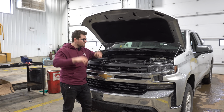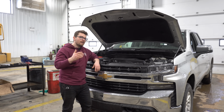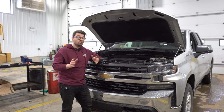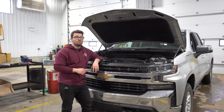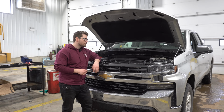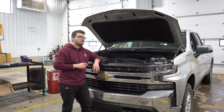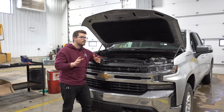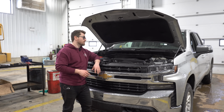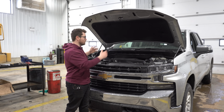So the first generation of 5.3 ran from 1999 to 2007. In 2007, GM introduced some updates to the 5.3 platform, including the active fuel management, which is basically cylinder deactivation. This introduced quite a number of problems for the engines in the later years, which we'll get into. So that's pretty noteworthy. And then finally, in 2013, GM released, I guess, the third generation of the 5.3. And currently, that is still the engine that they put in their new trucks.